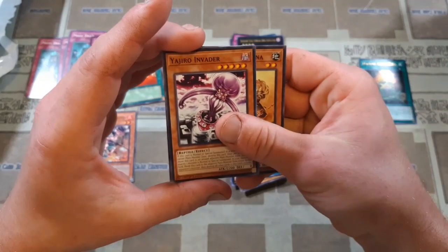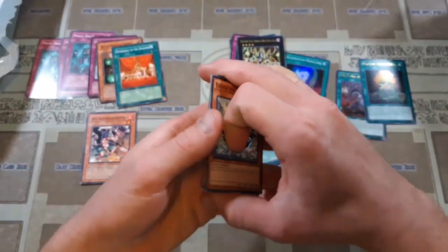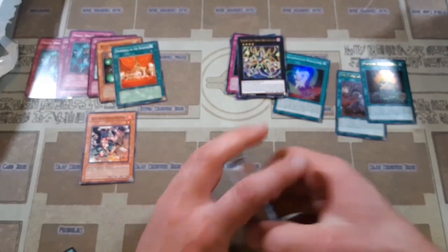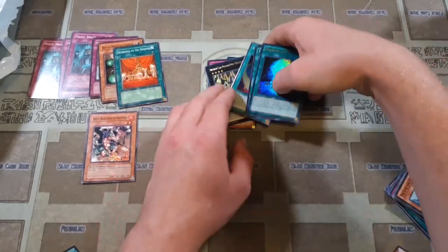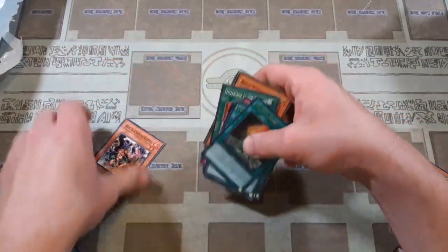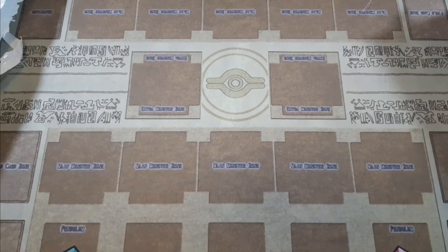Element Saber Aina, some stuff. Tindangle from, so okay, well, yeah, not too bad. So we got a couple foils. Again, no secrets, but hopefully we have a bigger lot to end this video with. So hopefully in the bigger lot we will be able to see a secret rare. So let's get on now into the Groundhog gaming stuff.